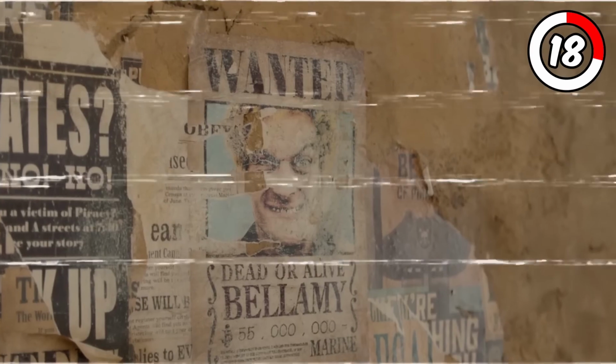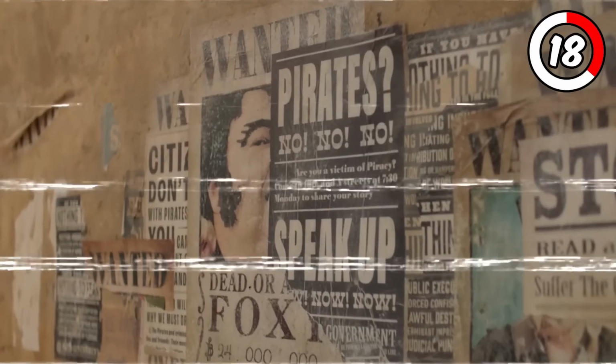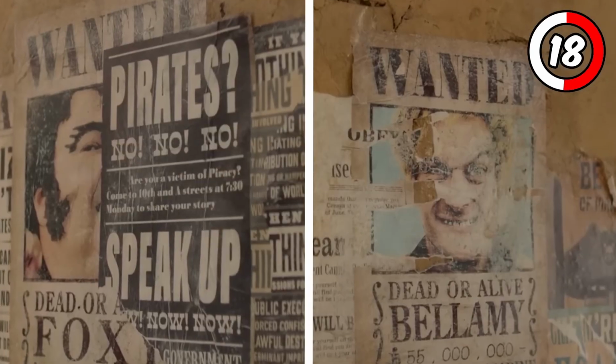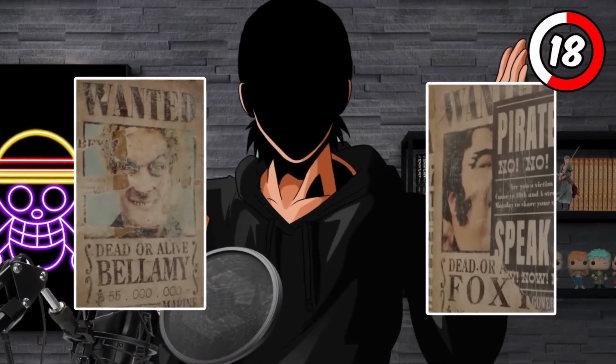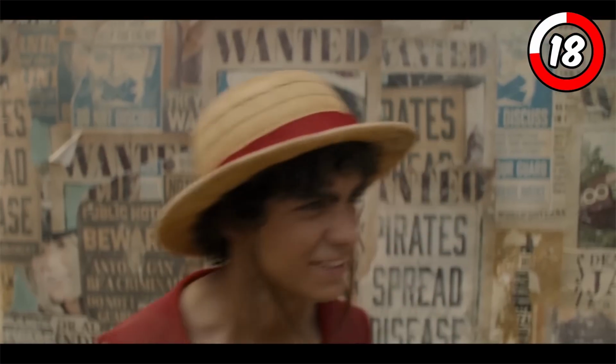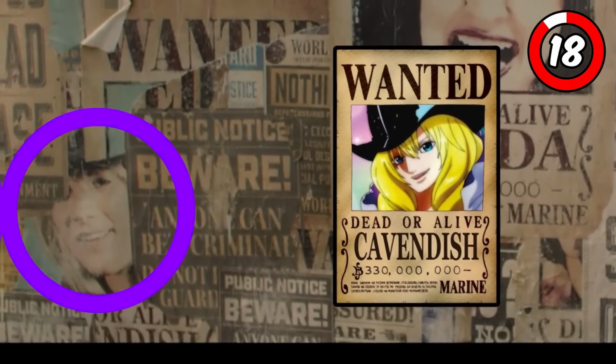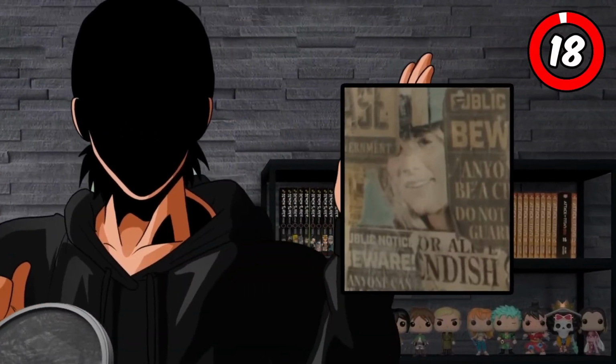However, if you slow down this part a bit, you can actually notice a few really cool secrets. Firstly, you can see the wanted posters for Foxy and Bellamy, and although these two are pretty easy to notice, there's actually one that's way more hidden. On this exact frame, if you look at the bottom left corner, you can actually see Cavendish's bounty. And yeah, the guy looks as ridiculous as ever.